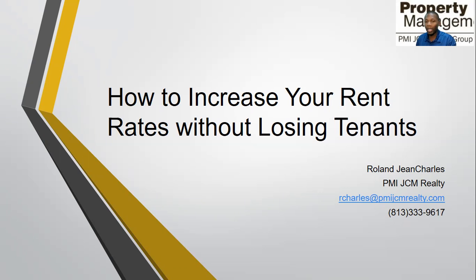ROI possible. And in order to get the best ROI possible, you have to increase rents because naturally inflation occurs. And when inflation occurs, the value of whatever you have today will be less tomorrow. So you have to increase your rent year over year to meet those inflationary pressures. Also, year after year, without fail, the market is going to change. Sometimes the market stays flat and the rents in your area do not increase, but more often than not, the rents in your area do increase.